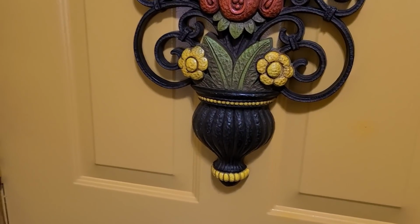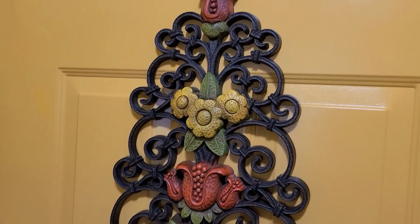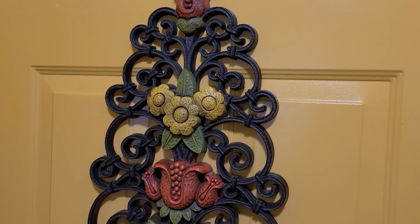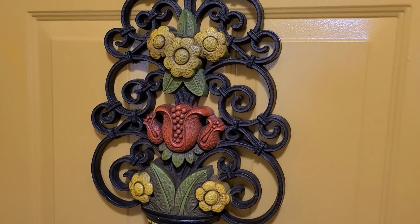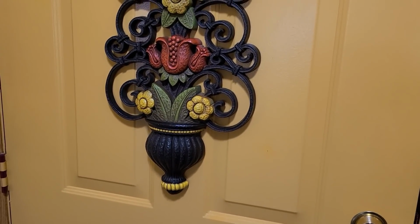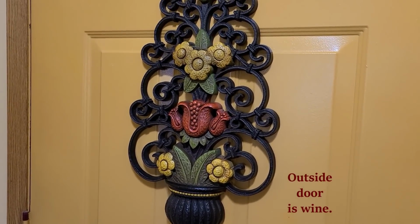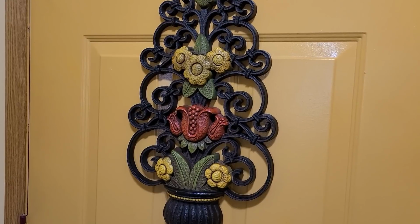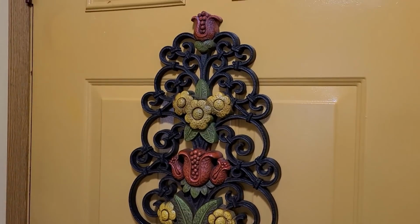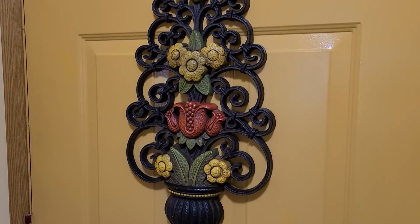I really don't know if I want to keep it all black. I know it's wrought iron, but I suppose I will. You know me and wanting things spray painted. It's kind of dramatic colors for out here. On our front door, I just don't know how well it would show up on our front door because that is a wine color. And of course those orange flowers wouldn't be all that great on a wine colored door anyway. So if I keep this, I would be using it indoors here.